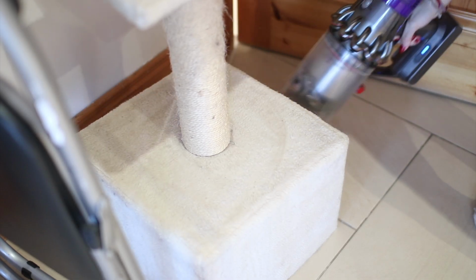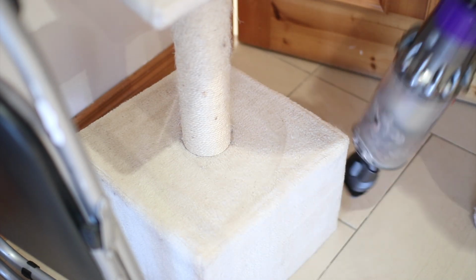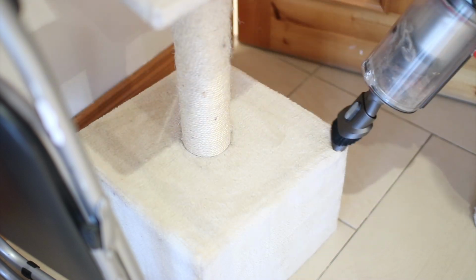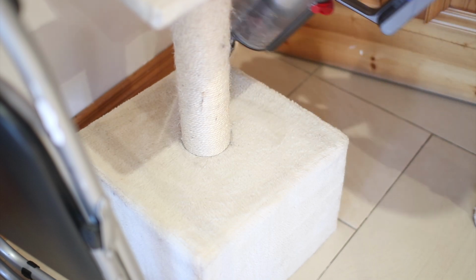And after I clean the cat tower, I usually put my clothes in the tumble dryer, but yesterday I only had a few, so I put them beside the radiator. They're dry, so we're just gonna fold them and bring them upstairs.